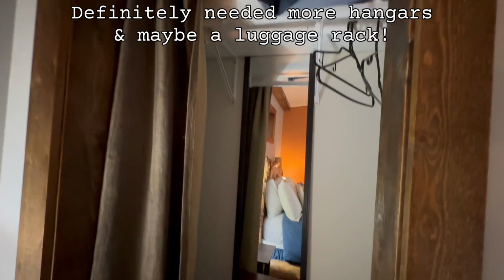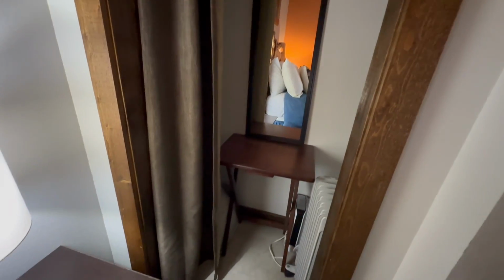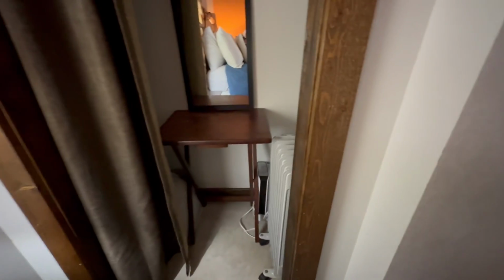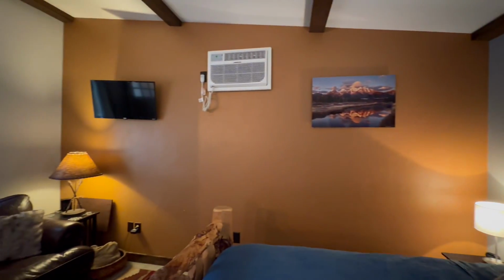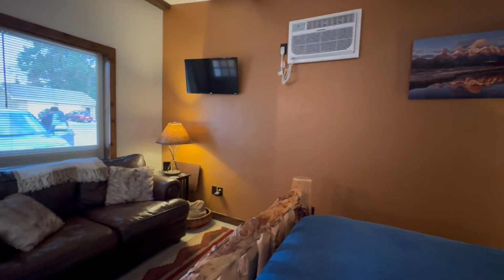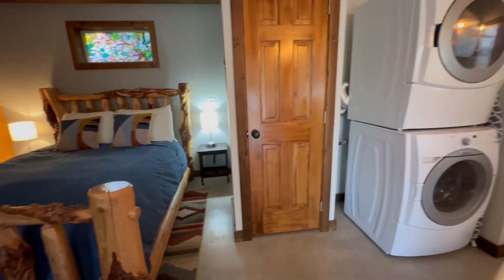It housed some of the extra blankets and pillows, and then there were trays in there as well as a space heater. There was a small mirror in there which kind of gave me the heebie-jeebies a little bit, so we always kept the curtains closed at all times. And then you could see the AC up there and a small TV. And then the couch is right in front of our bed.